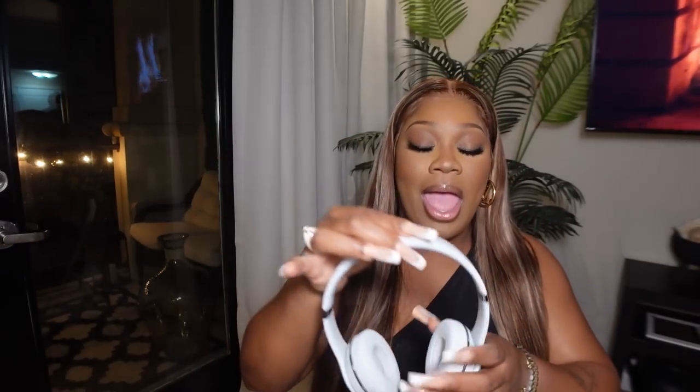So I know a lot of people are loving the Apple headphones, but let me tell y'all something. I have a dupe, okay? These are the Beats headphones from Amazon. I got my son these for Christmas. I also got me a pair. They are so cute. I got them in this white gray looking color. And y'all, when I tell you, these hit so hard.